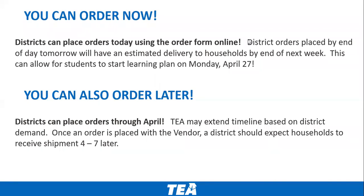But once the order is placed with a vendor at any point, a district should expect households to receive the shipment 4 to 7 days later. So that time period includes the time they submit the order, and the time it takes the vendor to do all the printing and packing and handling and then shipping. So we're trying to compress that time as much as possible for you all, given the urgency many of you may feel in getting materials to your districts.